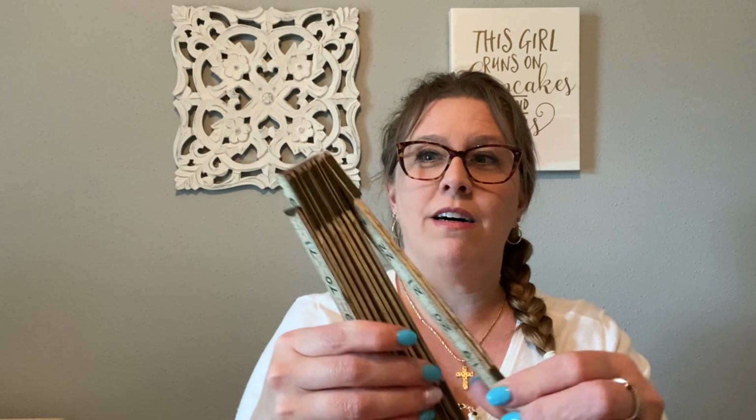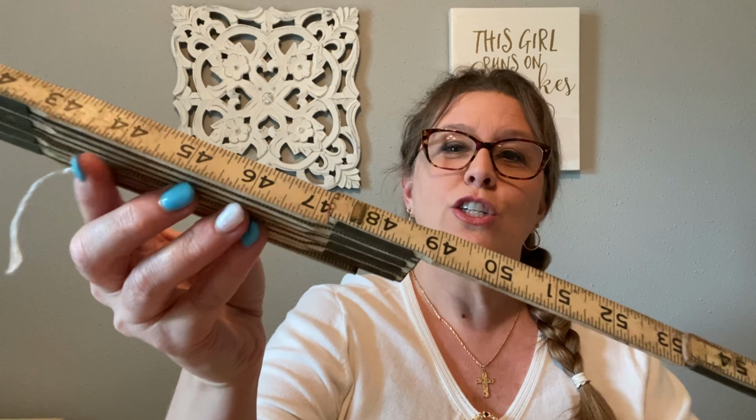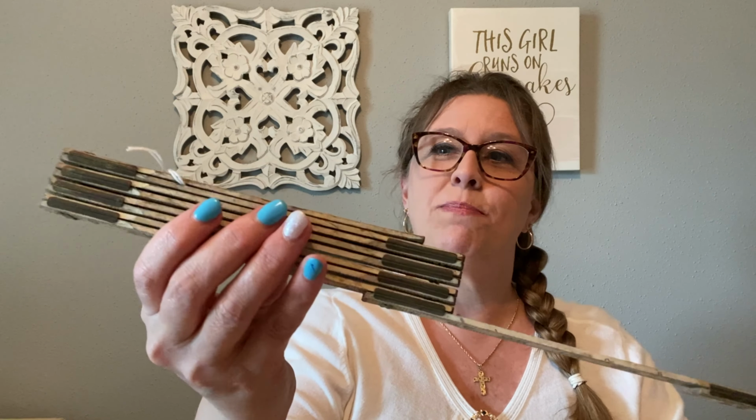Everybody else had one and I thought they were so neat. So I got one for myself. Just one of these old expandable rulers. And I think I only paid like $4 for this, and it may have been 20% off. Yes, I think a lot of booths were 20% off the day that I went in there.